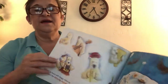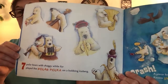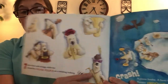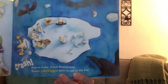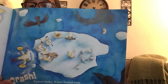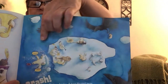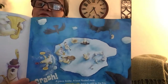So 10, 9, 8, 7. 7 polar bears in shaggy white fur played the polar polka on a bobbing iceberg. There's a saxophone. Crash! A piece broke. A bear floated away. Ravens swooped down to add to the fray. The fray means all the hustle and bustle, all the stuff that's going on. And that poor guy floating away. But don't worry, polar bears are really good swimmers.